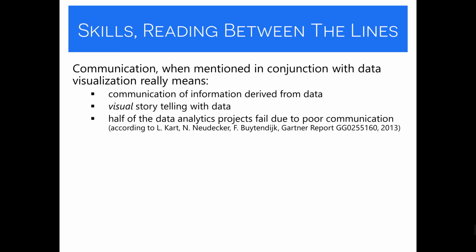This could be communication of the hypothesis, communication of what came out of the project, how to plan the project, or how to communicate the results. Communication is a very, very important skill, and people more and more figure out that visualization is a good way to communicate. So this is why this class is very worthwhile to take.